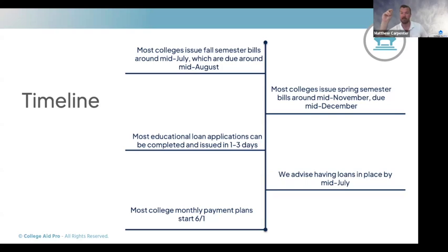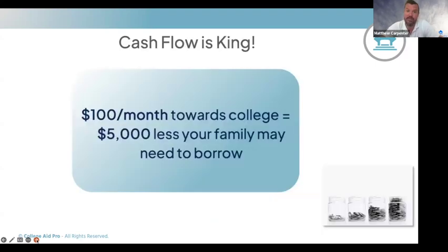Most of them are 10-month payment plans. They typically start now, or a couple of days ago in June. That doesn't mean we're too late, but usually if we don't start making payments until July or August, they have us retroactively make that first payment a little bit higher. So as we talk about payment plans, there's some urgency there. This is just something that I think is helpful to frame: every dollar counts, right?